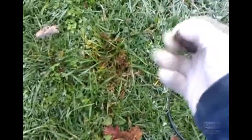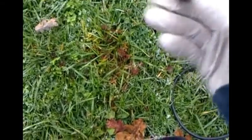Well, my first dig of the day this morning is a 12.25, and it's a little bit of a broken car.